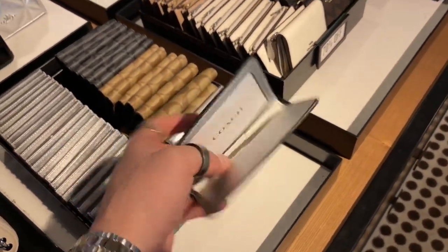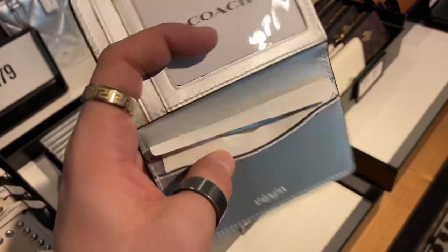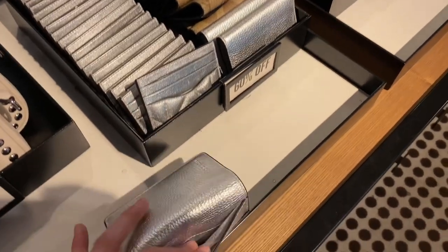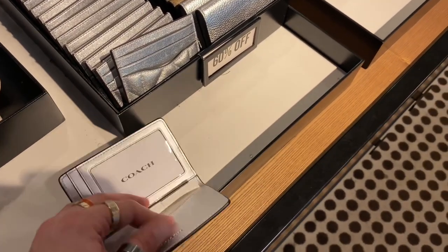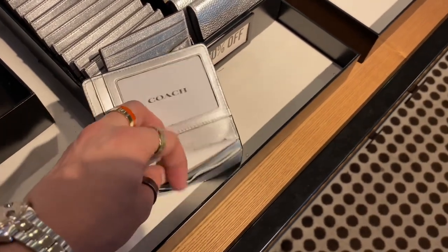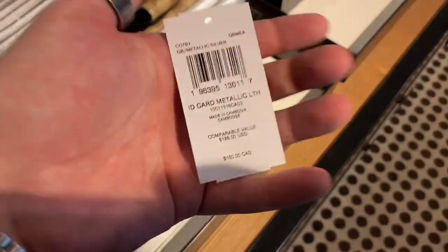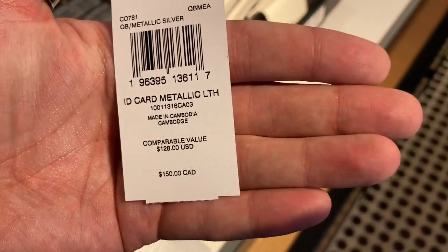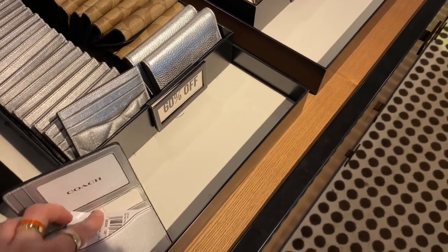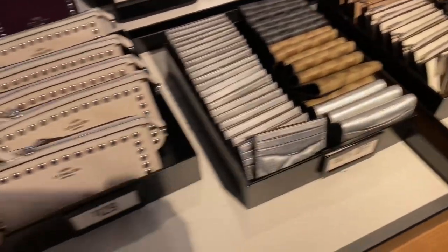And the next up is the ID case in silver metallic. I'm really impressed with the metallic, I'm not gonna lie. The metallics are really impressive this time. Some metallic collections aren't that great. This one is superb. But I'm still curious to see how they would wear in the future. 150 for this as well. 60% off. Definitely taking the diamond quilted puffy case if I had to choose.